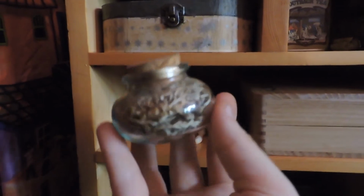So on this shelf we have a jar of normal sage, my charcoal discs, a witch's finger that I made out of clay, and then this is full of my resins, and it's just an airtight jar.